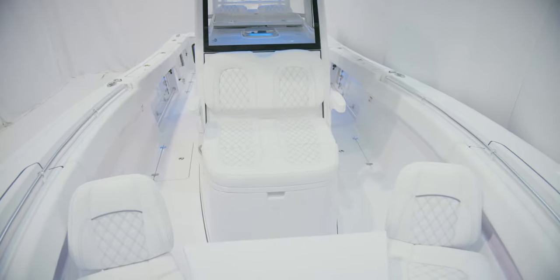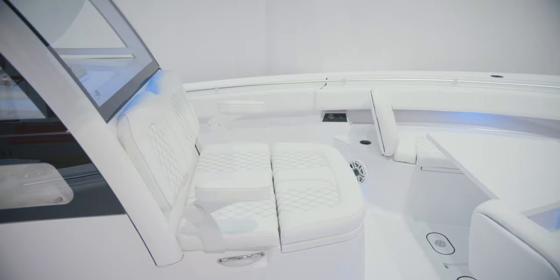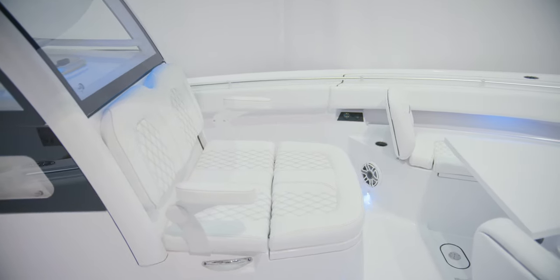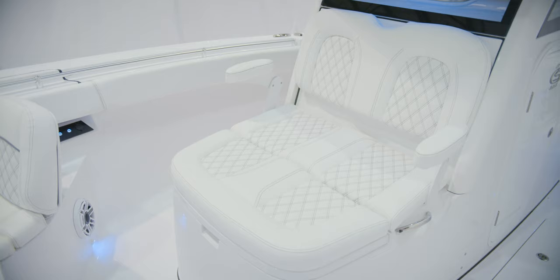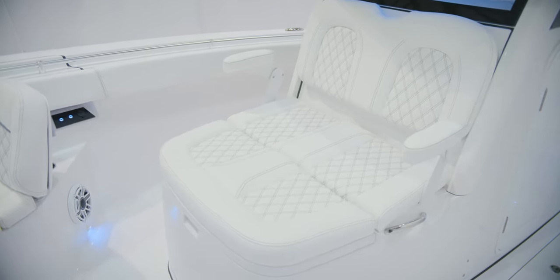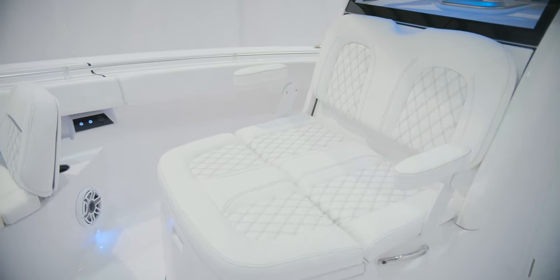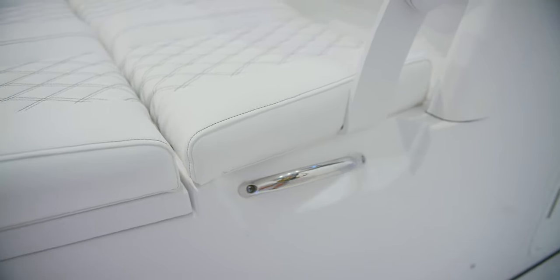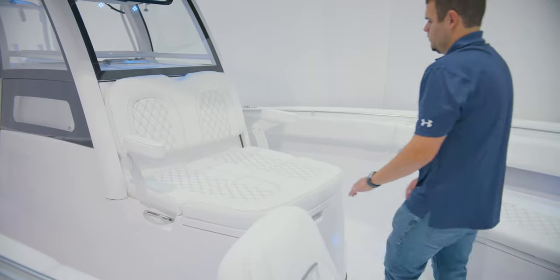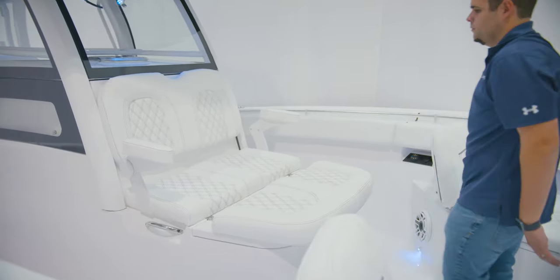Turning our attention to the console, it includes a sculpted chaise lounge seat for a comfortable and snug fit. It includes armrests and grab handles on both sides. The front section of the cushion is installed on a rail and held in place with magnets. Pulling this cushion forward extends the chaise lounge for even more comfort.